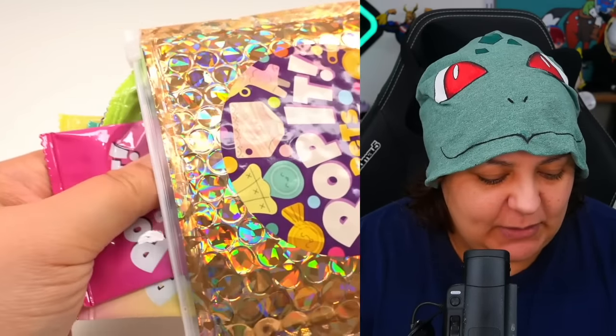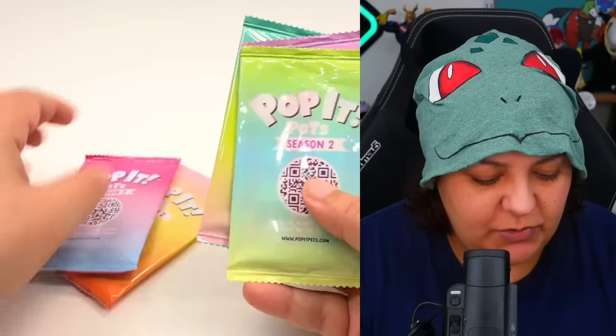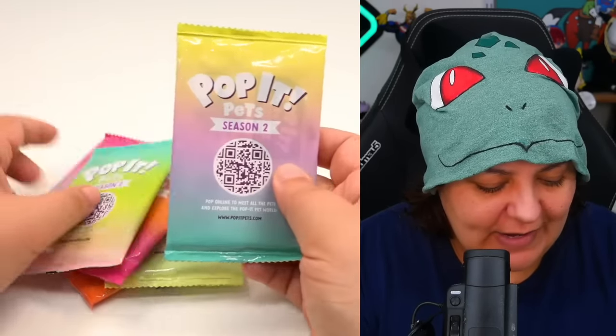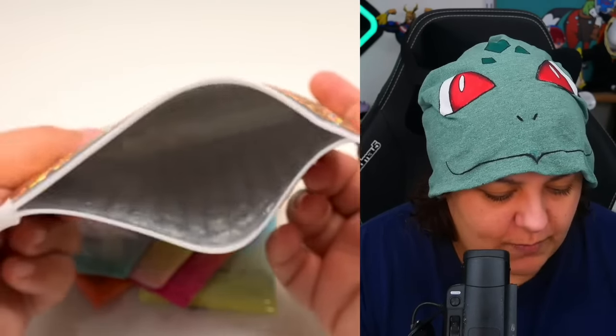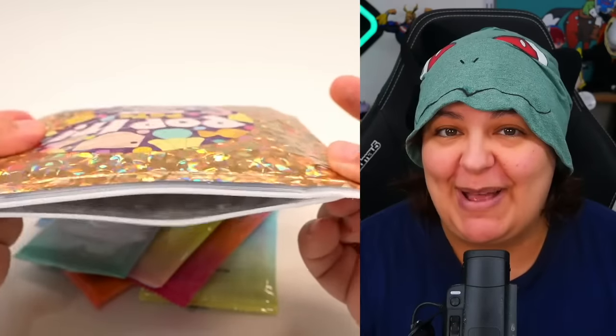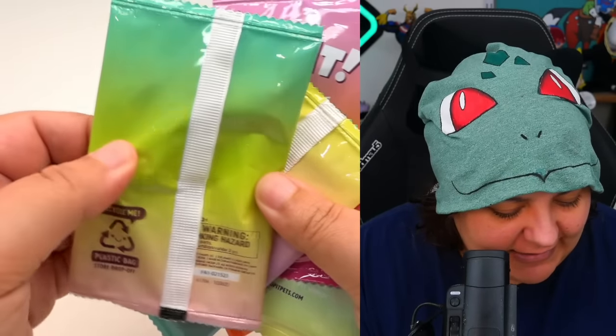We should be seeing six little baggies, I think, if it's the same thing. So we have 1, 2, 3, 4, 5, and 6. Exactly. Anything else? No. Hello. I am a new box of bags of things. And one of these is going to be the keychain and the character holder.